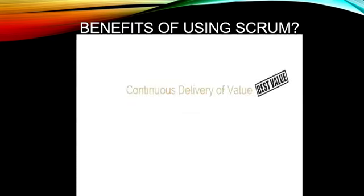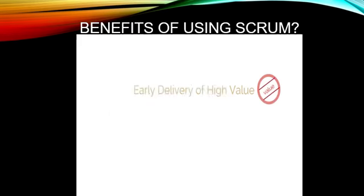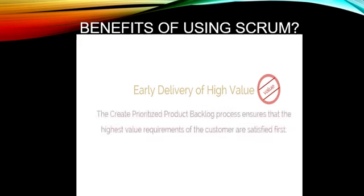Continuous delivery of value is an additional benefit that results from being customer-centric. In Scrum, iterative processes enable the continuous delivery of value through the ship deliverables process. Each sprint produces a potentially shippable product, service, or desired result. Early delivery of high value is a closely related business benefit of using Scrum. Not only is the delivery of value continuous, the create prioritized product backlog process ensures that the highest value requirements of the customer are met first.